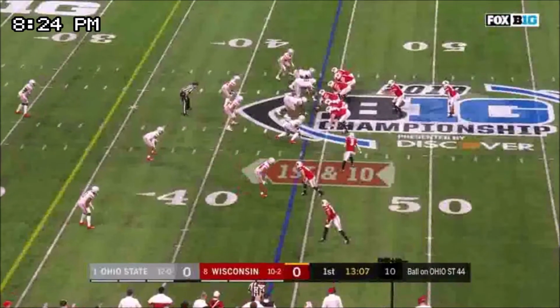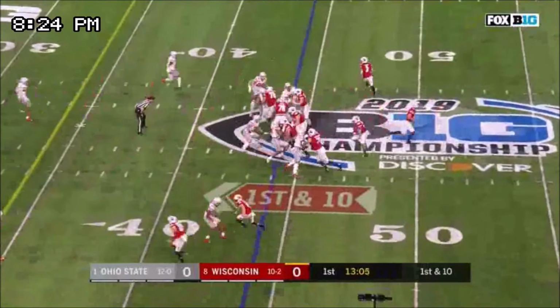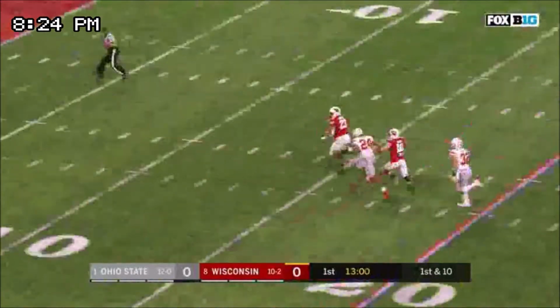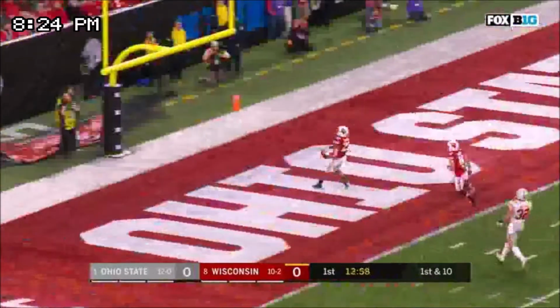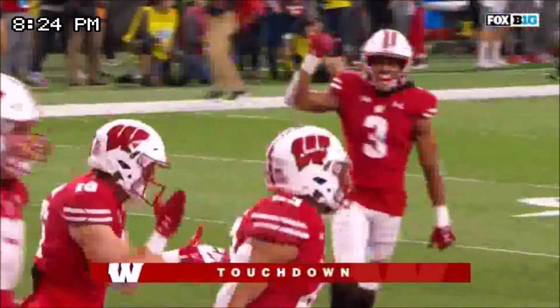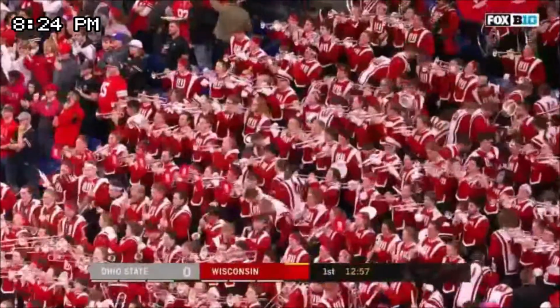Against Minnesota, 1st and 10 at the 44. Pryor in motion. They hand it off. Taylor, how about this? Got it to Taylor! All the way into the end zone. Touchdown, 44 yards. Wisconsin comes out and smacks Ohio State in the mouth.